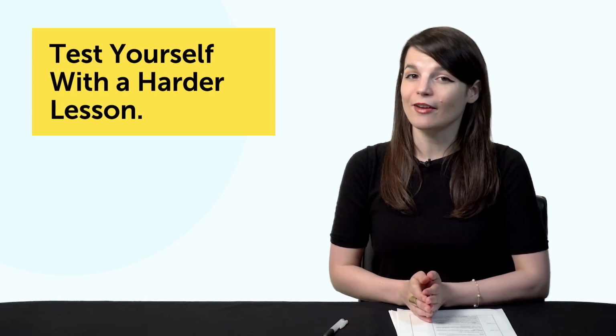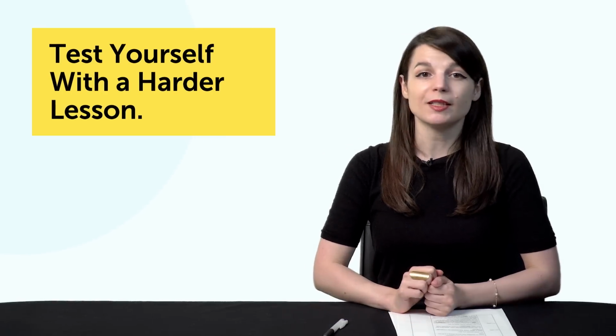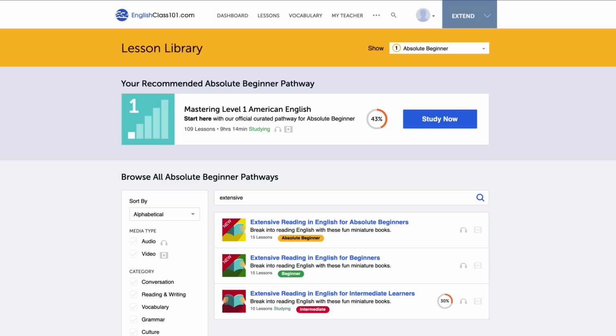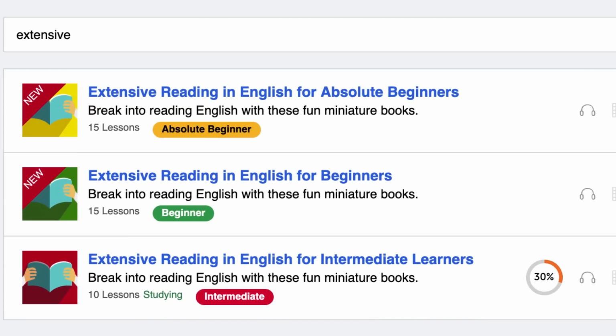The fourth thing you can do is test yourself with a harder lesson. Think of it as trying to lift a heavier weight at the gym to see if you can do it. You can do this for reading, speaking, and listening. Simply go to a higher level, like intermediate or advanced, and try a lesson. With reading, you can also try our higher level extensive reading books.